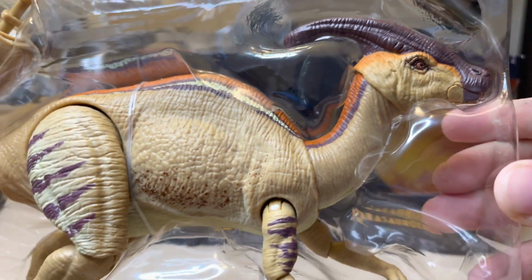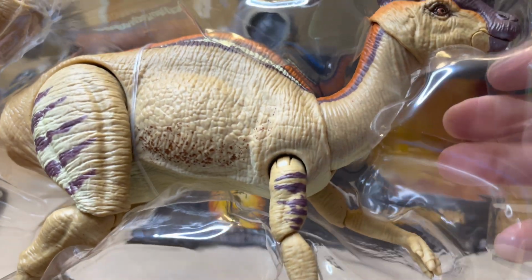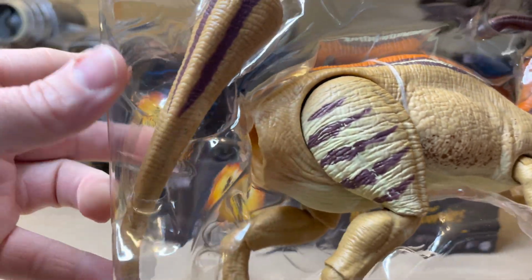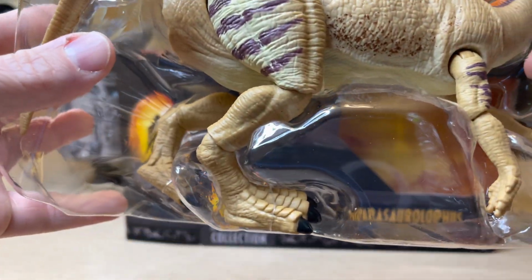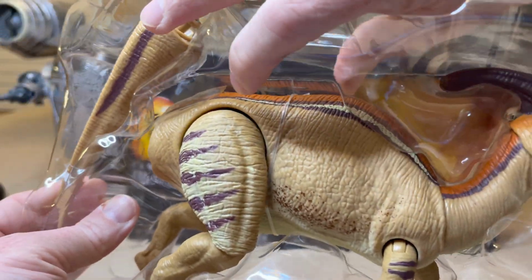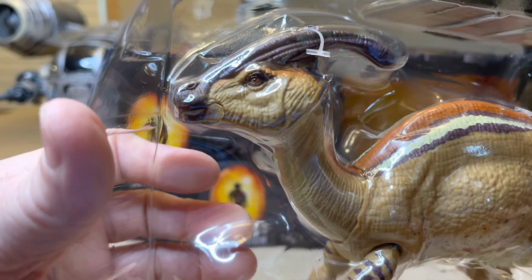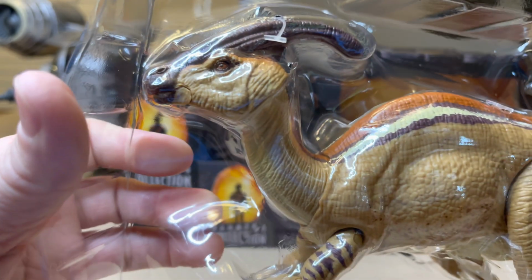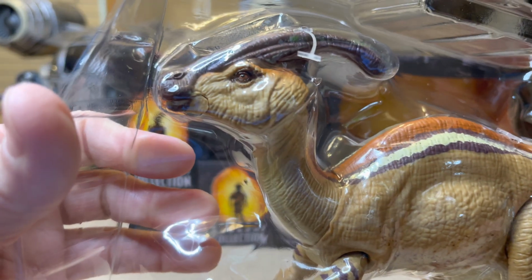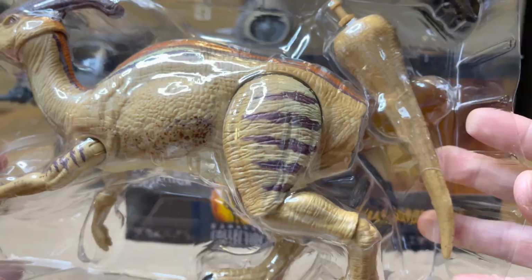Wow, it's a duck-billed dinosaur in my hand. And I just absolutely love the colors. I love the way this thing is sculpted. I love the high amount of articulation that they have given us in this Hammond collection. There is the other eye. Looks like it's looking up on that eye. Looking up that way, checking out, see what the weather is or something. But man, such a beautiful dinosaur.